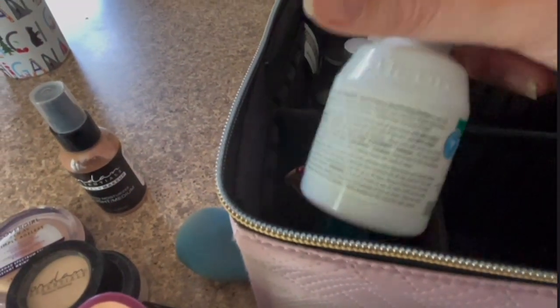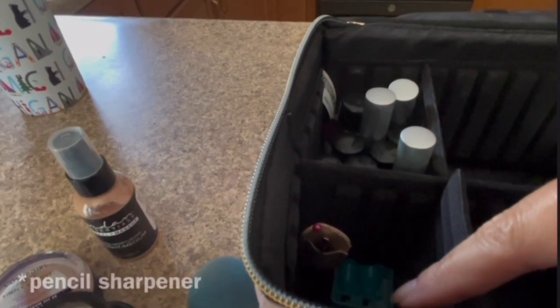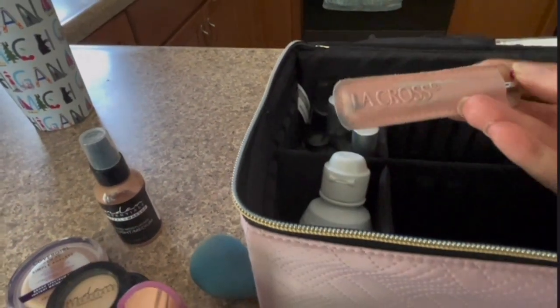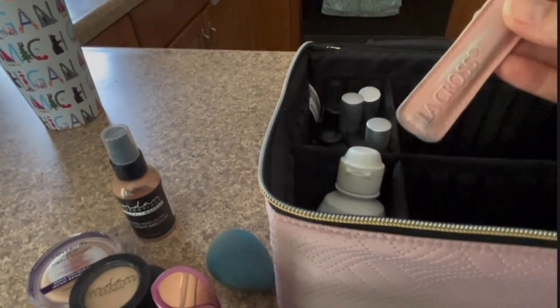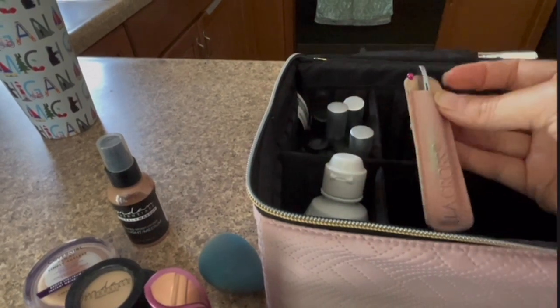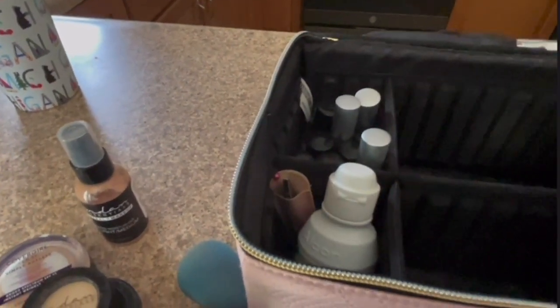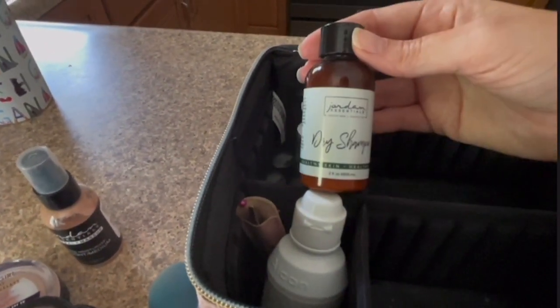Okay, in here I have an extra contact solution. I have a pencil for the eyeliners, and I have this tweezers, which I've just had forever. And I like having them in this case. It came this way, but I like having them in the case because it's easier to find, especially in a black bag like this.